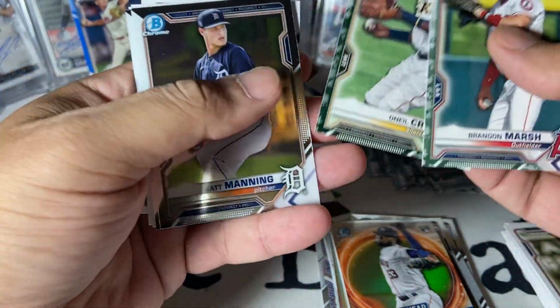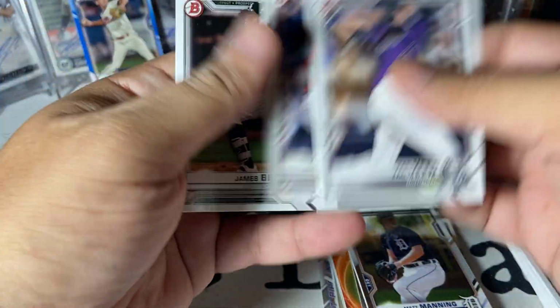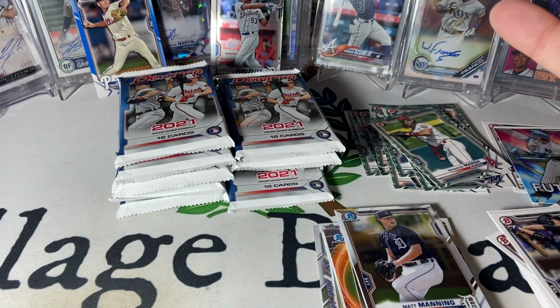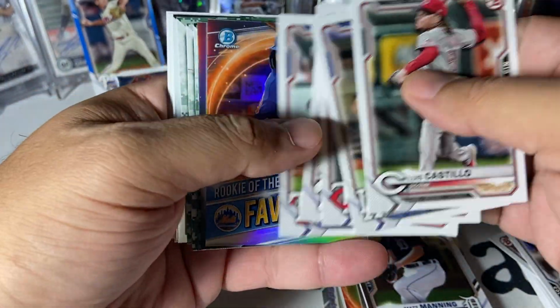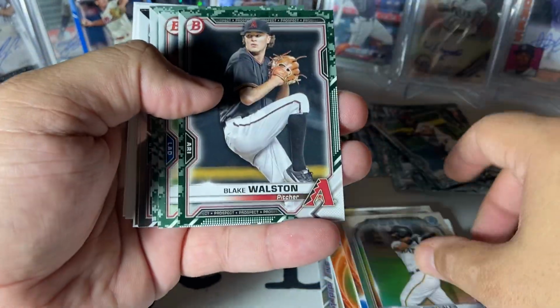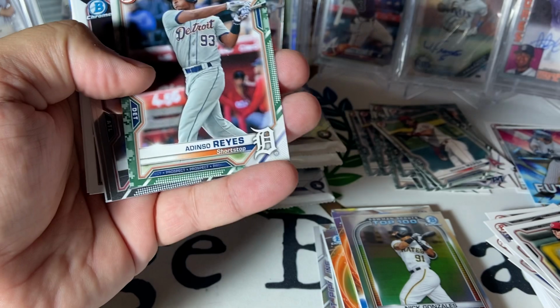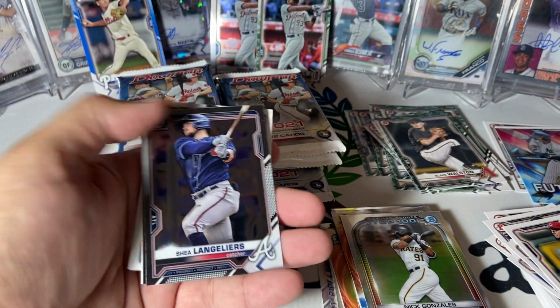Brandon Marsh, O'Neill Cruz are our camos. Matt Manning, Hunter Green are our chromes. Andres Jimenez, Nick Gonzalez, Walston, Miller camos, and there we go. Our first nice first to go with that one. Adenzo Reyes.